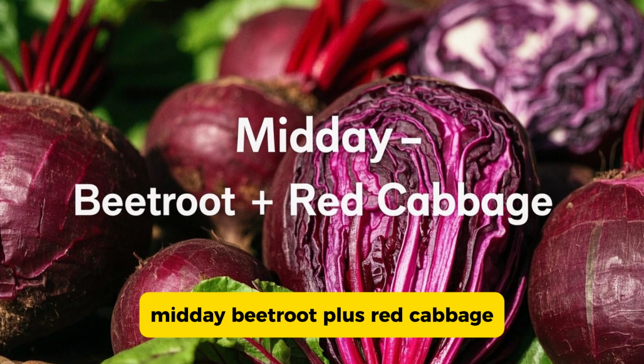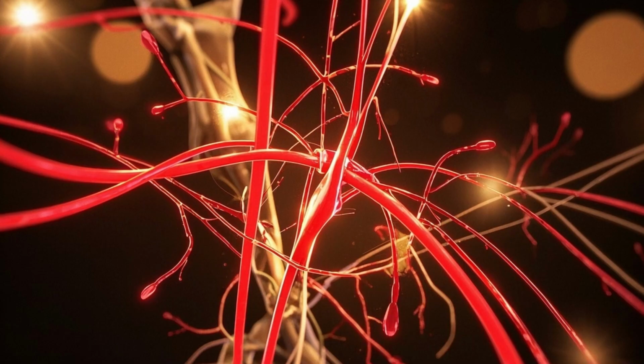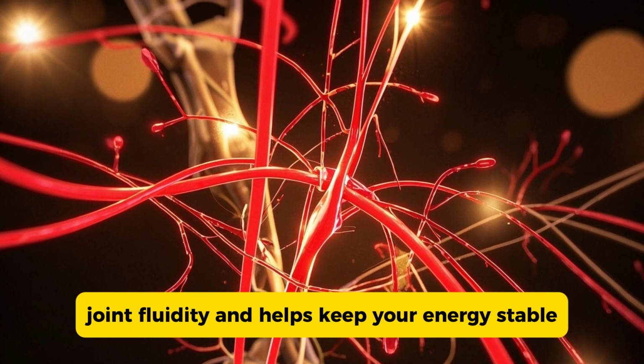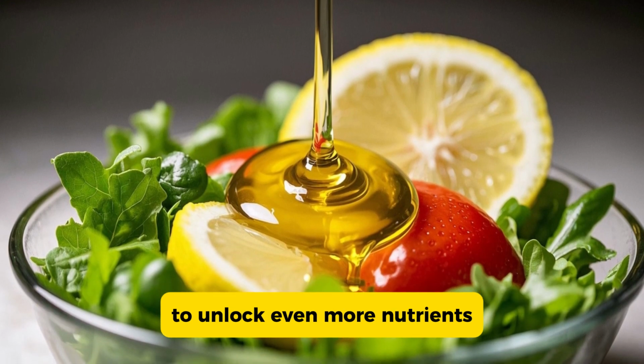Midday, beetroot plus red cabbage. Around lunch, include roasted or raw beets with a red cabbage slaw. This combo boosts circulation, joint fluidity, and helps keep your energy stable throughout the afternoon. Add olive oil and lemon juice to unlock even more nutrients.